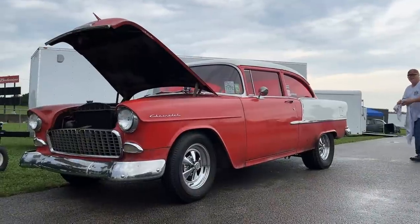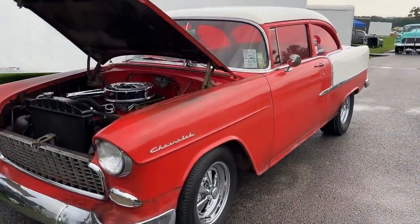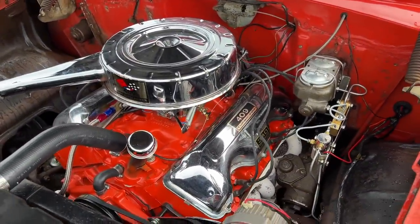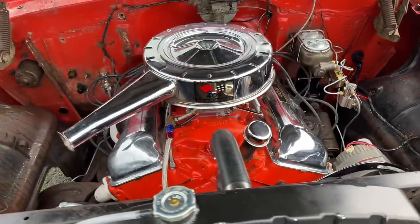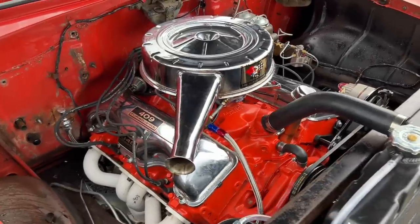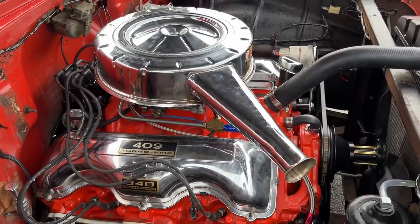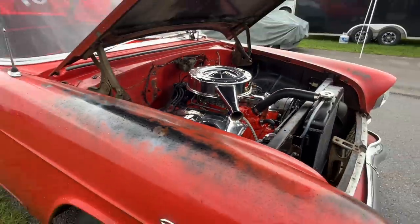All right, it's impossible to choose a favorite out of 2,500 plus Tri-5s at this event, but this one is pretty high on my list. Now, the reason why is because this 55 Chevrolet two-door post has a 409 under the hood. And I love it. I love 409 engines, and especially love them when they're in 55 Chevrolets. And check out the factory type valve covers, the factory air cleaner for a 340 horse. I mean, this is just so cool. This is what somebody would have done in the mid 60s.